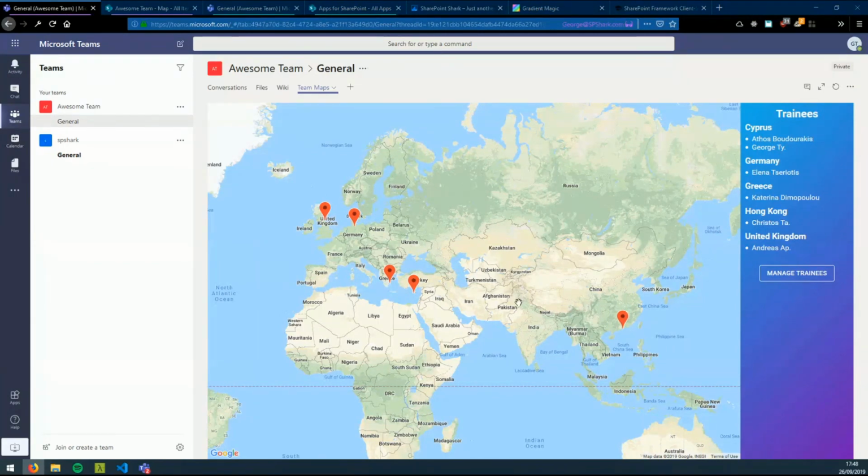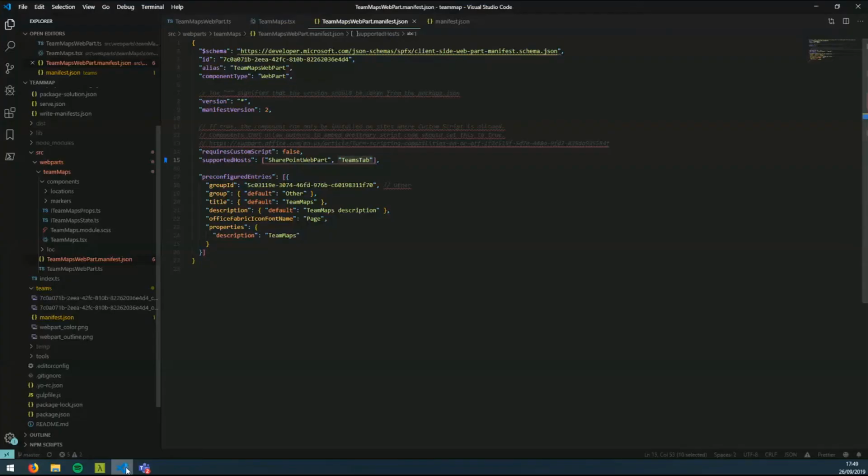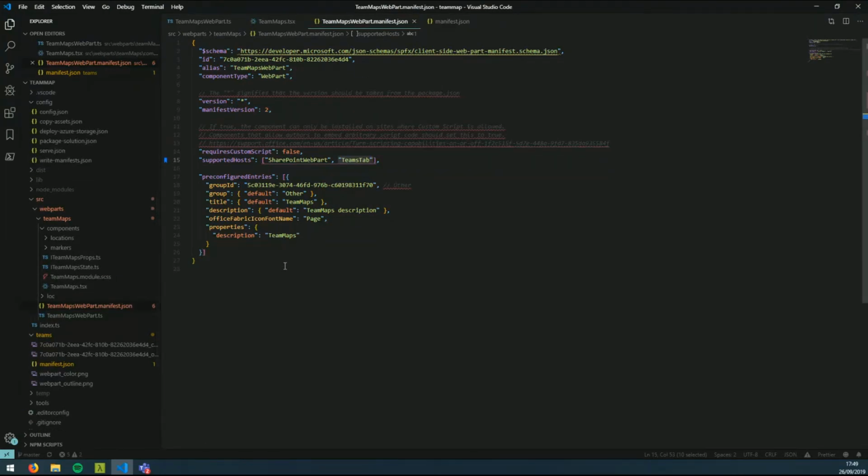And I can just show you how I went about doing this. Going with the script, you start off normally using the PnP SPFx setup, because for Material UI you need to have TypeScript 3 and up. So I'm using 3.5 in this case.